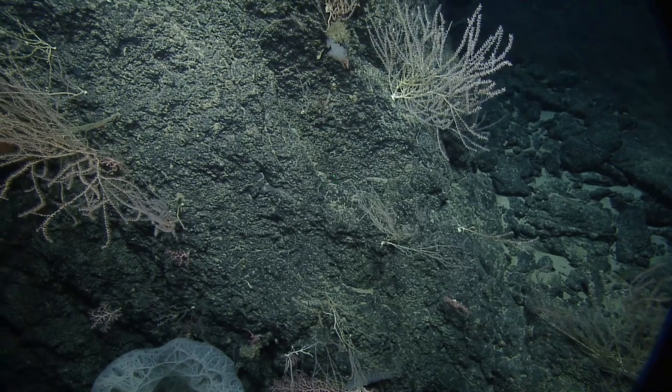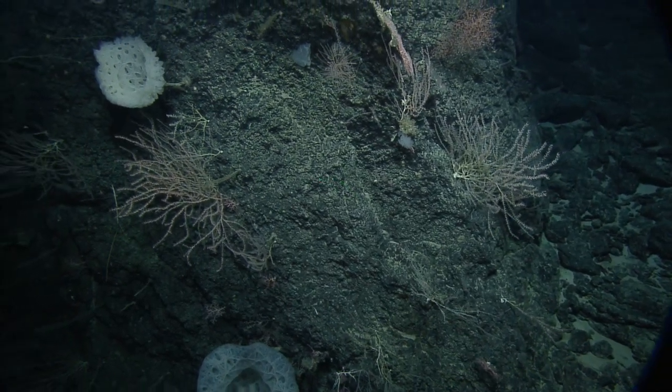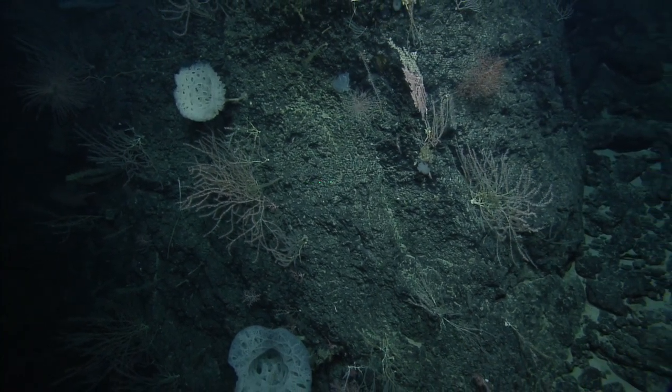Is your tether fully extended right now? Yeah. So we need to catch up with you a little bit. Yeah, maybe a little bump forward towards the wall. I just put in a 10-meter move towards the wall. Yeah, that's okay.